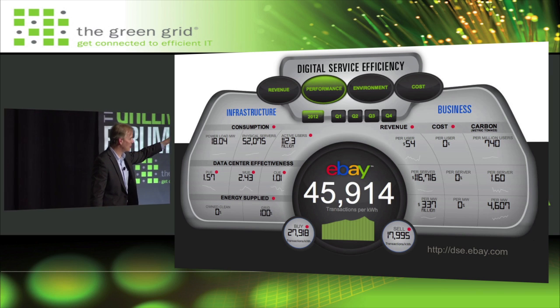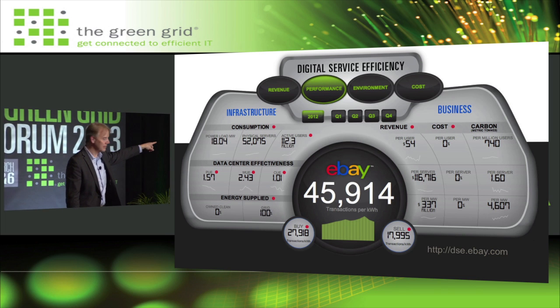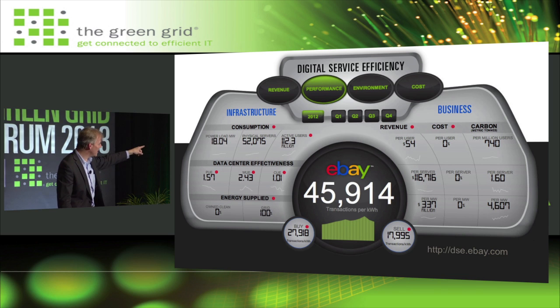So that's the center component. And if you look on the left, remember the way the stack was? Energy supplied. If you notice, it says owned, clean, and grid.